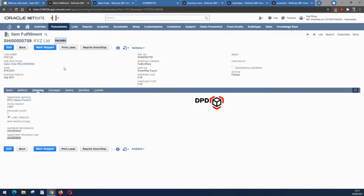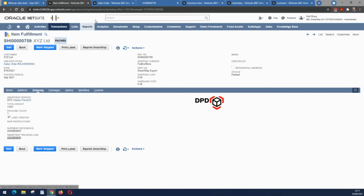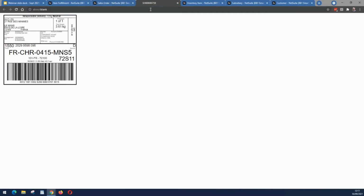So obviously this was a shipment to France, so an export, and you'll note all I've done is print that label. I haven't needed to print any other documentation, such as a commercial invoice. The reason for that is that SmartShip takes care of that side of the export compliance process for you, and it gathers up all that data that's needed for an export and sends it, in this case, to DPD when the booking is made. So they deal with all that at their end.